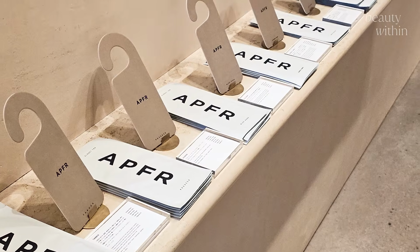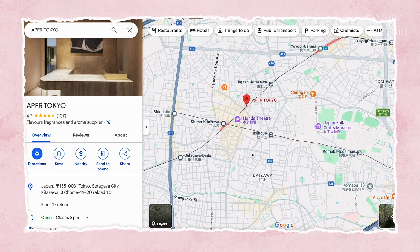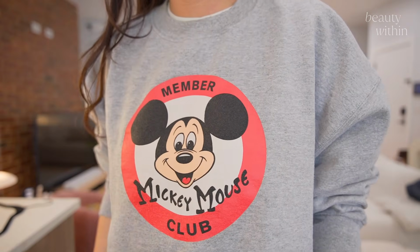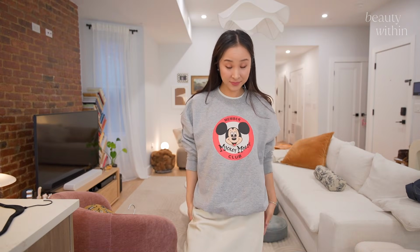I also go there for Home Sense because they only have a store there. So this time around we were going to Disney, and I found a 90s Disney sweater. Oh my gosh. The coolest thing is because they have so much inventory, you can literally find anything you want. You just need to have patience and time. So I was like over the moon.